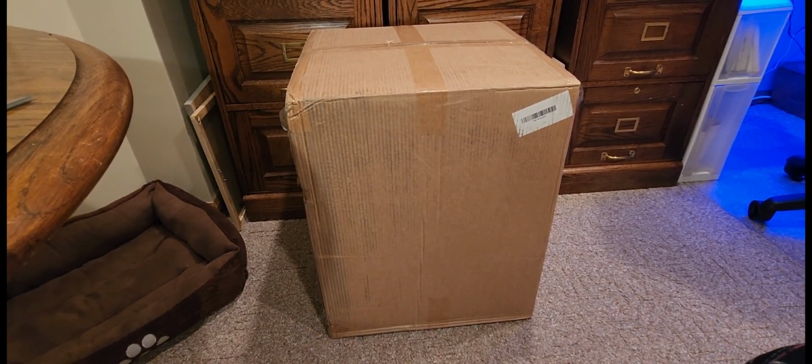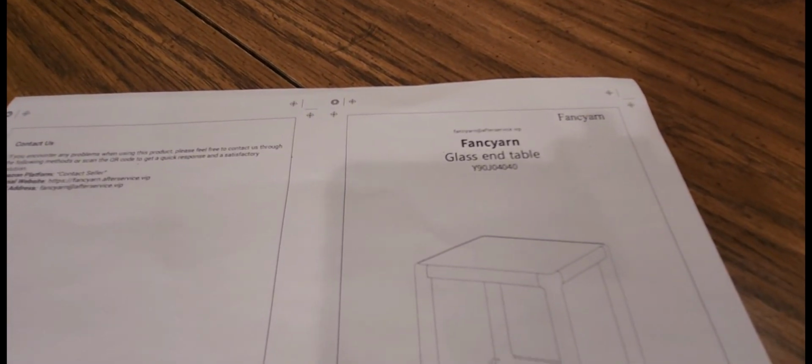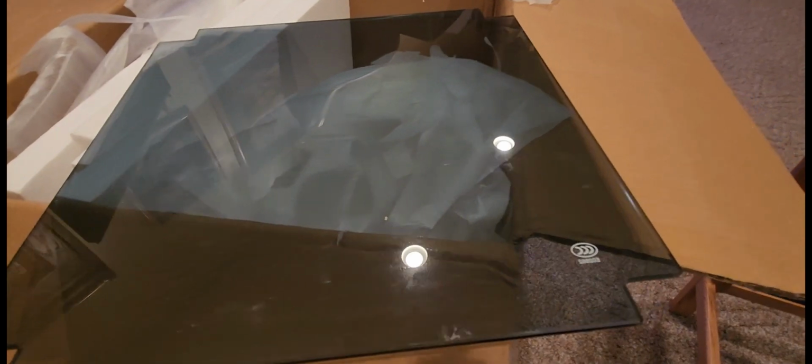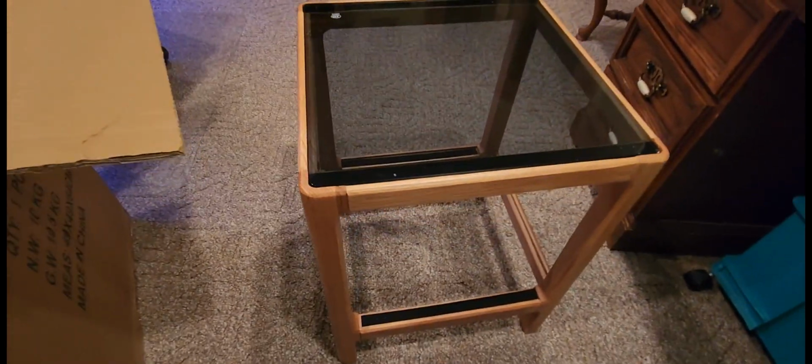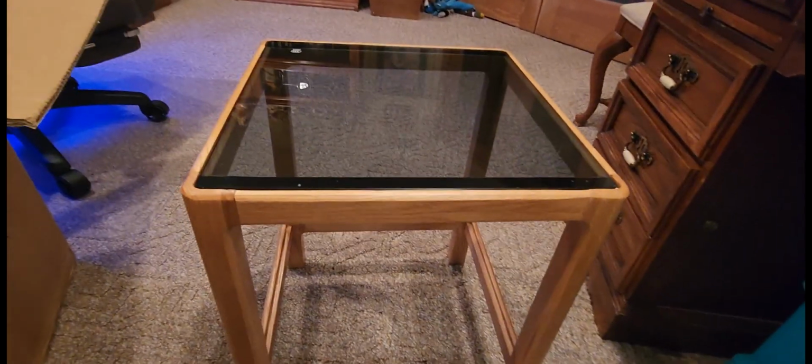And we'll see what this is right about now. Alright, guys. It's coming from FancYarn, a glass end table. This thing is sweet. Here's a bottom glass. I got some little smudgies I gotta clean up. A really nice glass. Got the corners there. This is a nice little table.